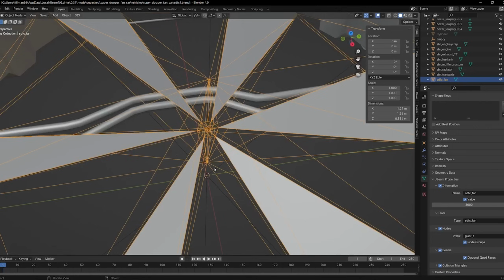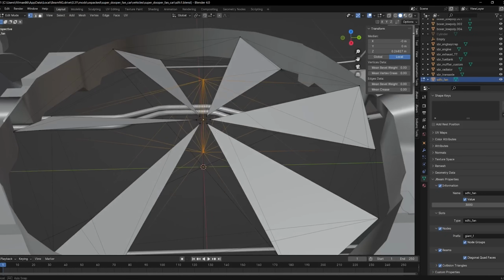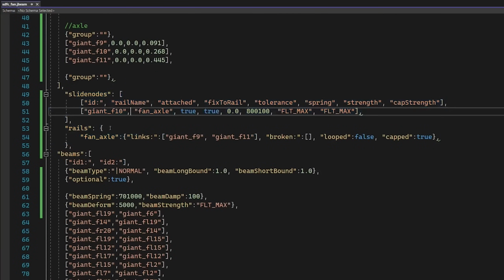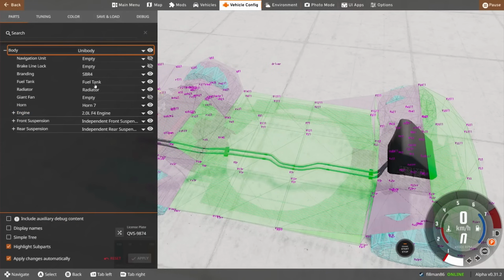Let me show you what I mean. You can see here that I've added a lot of extra nodes. This is the center axle. Everything else will have to rotate around that. And to make this a little bit more stable, I set it up as a slide node and rail section. Okay, let's see how this works out.